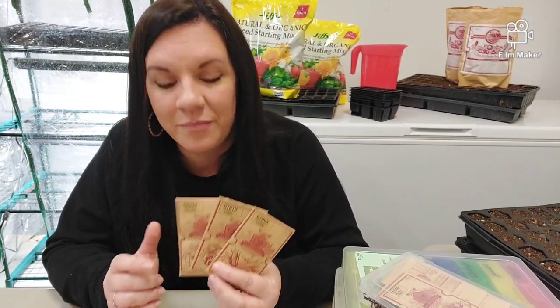And also the other major pro of heirloom varieties is they have been bred, selected, and handpicked by our ancestors for hundreds of years based on their productivity, based on their flavor, and just the overall benefit to the home gardener.